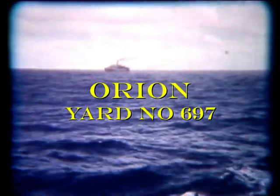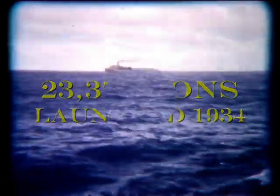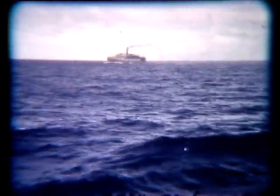As I said in the introduction, Orion was the first ship I sailed in, first as a passenger and then as a cadet purser. I did three voyages in her as cadet purser, and later one as an assistant purser, and one as the accounting officer. She's seen here passing Orontes.